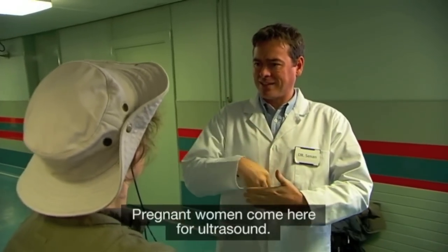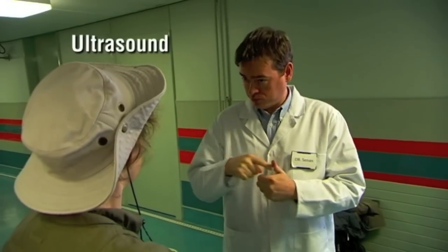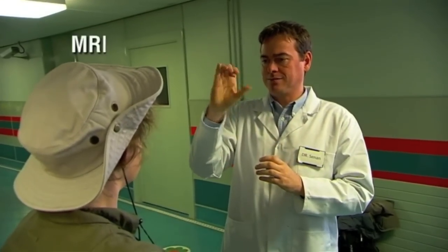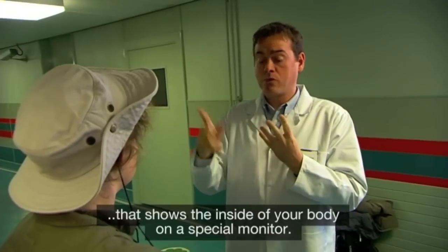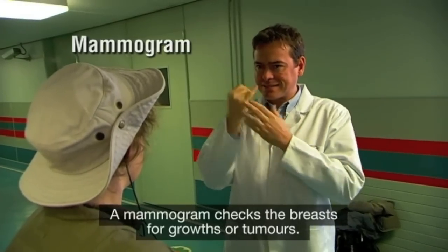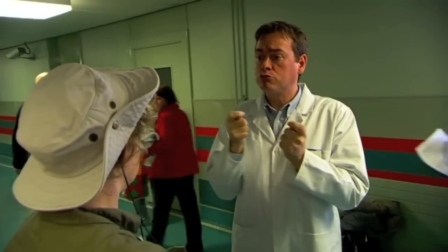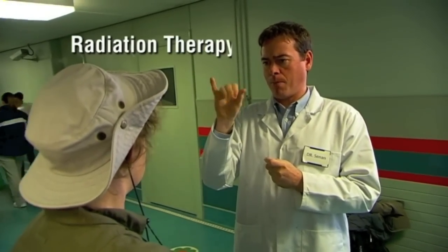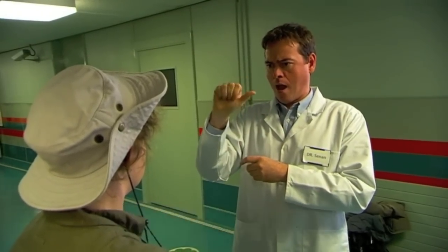Pregnant women come here for ultrasound, to check the development of an unborn baby. Or an MRI scan, a tube-shaped machine that shows the inside of your body on a special monitor. A mammogram checks the breasts for growths or tumours. You can also come here for radiation therapy, which is a treatment involving exposure to radioactive substances to kill cancer cells.